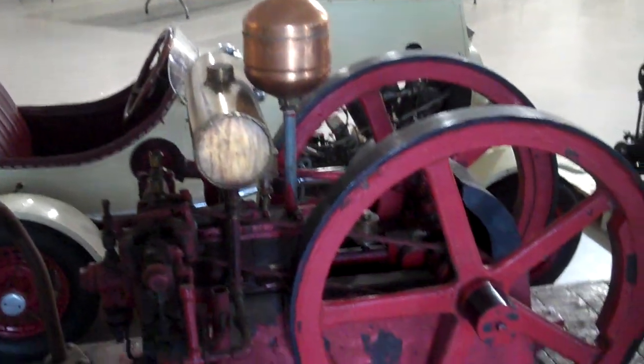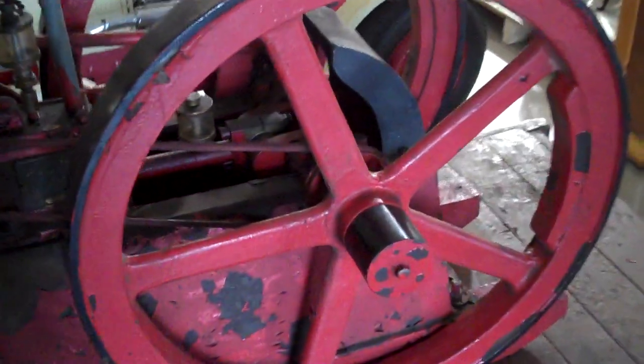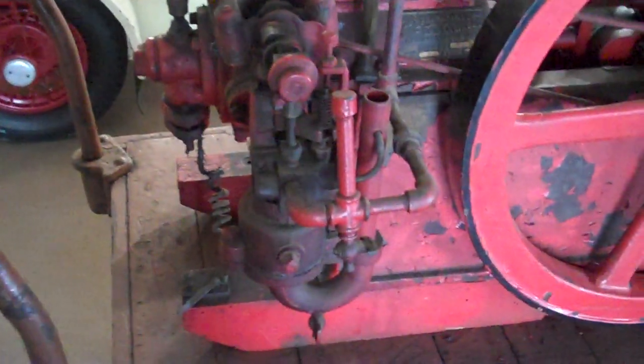This is a 2-horsepower Springfield gas engine, built around the turn of the century. It's going to be offered for sale on Saturday, January 15th at Cabin Fever Expo.